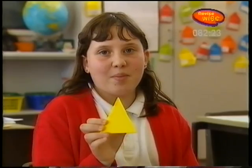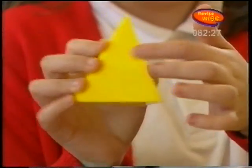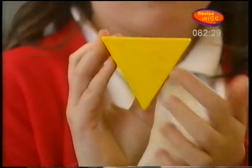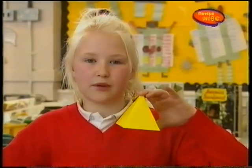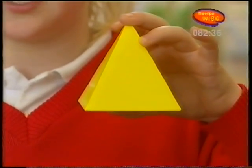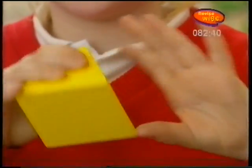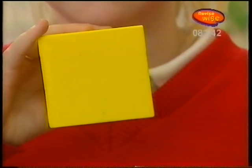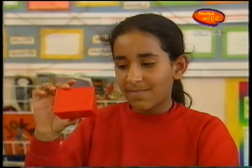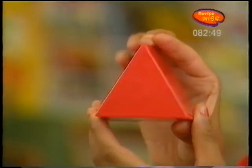This is a triangular pyramid. It has 4 flat faces and they are all triangles. This is a square-based pyramid. It has 5 flat faces. It has 4 triangle faces. It also has a square face. This is a triangular prism. It has 5 flat faces and on either end there are triangles.